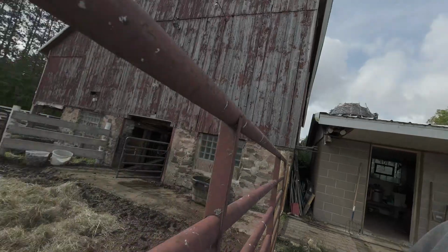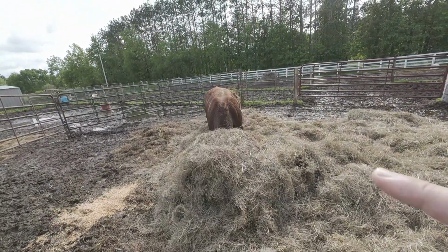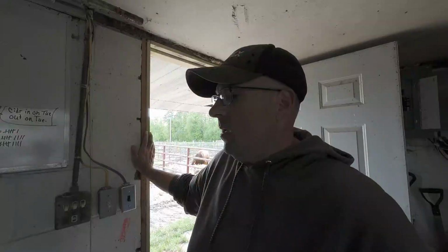Bankroll is, didn't your mom ever tell you you're not supposed to play with your food? He's been just having a good old time. I grabbed a second crop bale and just popped the shell off.